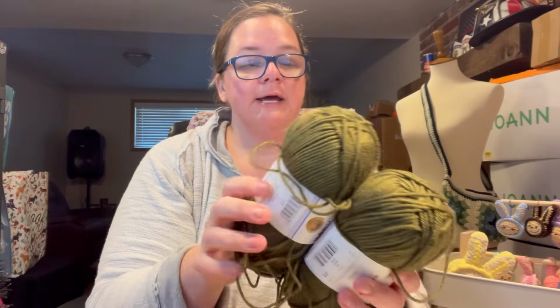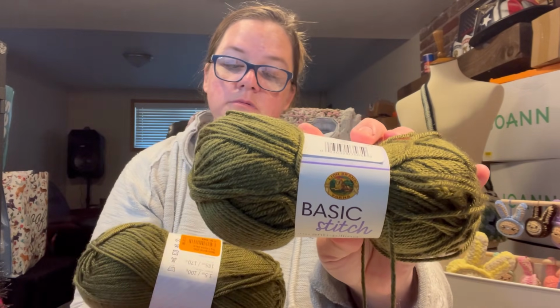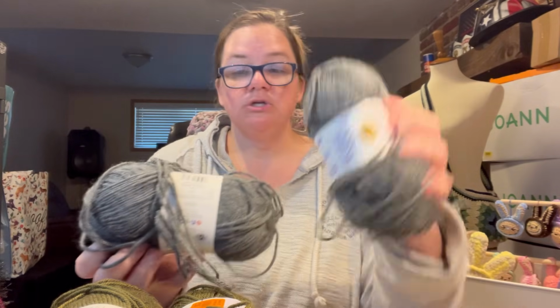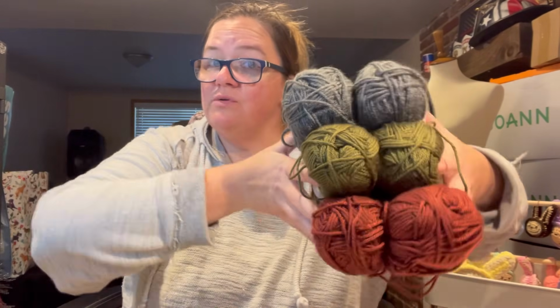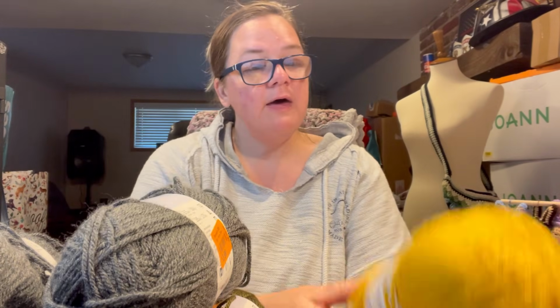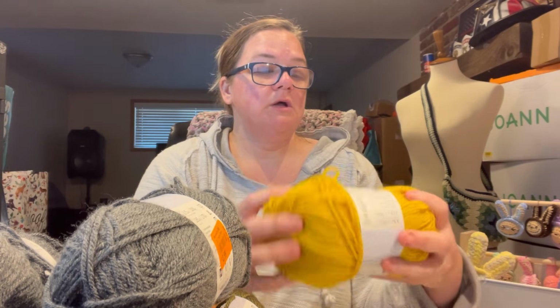And then lastly, I got some Lion Brand Basic Stitch anti-pilling. So we got the Basic Stitch anti-pilling acrylic in pomegranate. And this one, I believe, is also pomegranate. Yes, we have 2 in pomegranate. Next, we have 2 of the Basic Stitch anti-pilling Lion Brand in the color Olive. And then we have 2 in the color Charcoal Heather. So there's 2 skeins each of those. Look how pretty that color combination is. Kind of rings Christmas. And then we have the Basic Stitch Premium from Lion Brand in the color Saffron.